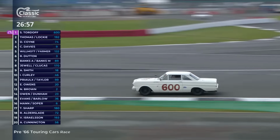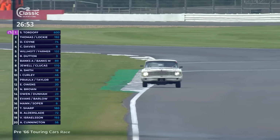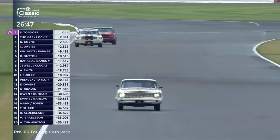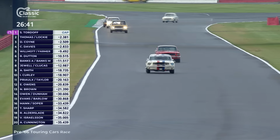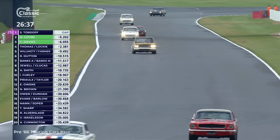But we've seen earlier on some big gaps being closed up after the pit stops. We have indeed, so let's wait and see. But I think Sam Tordoff's in a good position here out in front, and that battle that went slightly wrong has certainly opened up the gap. There is a bit of damage to the right front, the bumper of Dave Coyne's car. Hopefully it's not going to rub onto the right front tyre. There's certainly no evidence of that I can see.